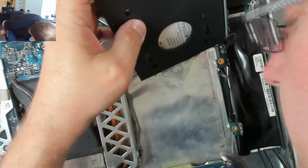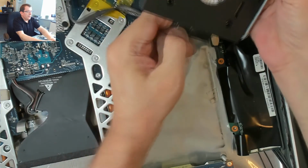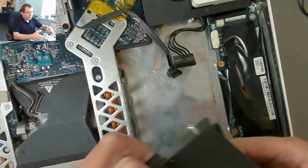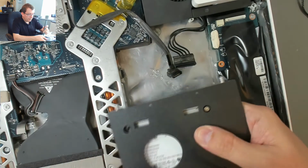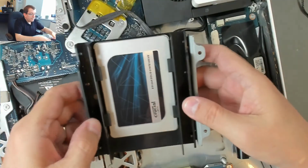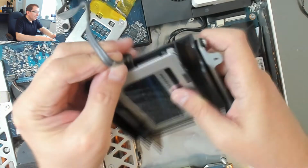Whoops. Oh no. That screw went down into the power supply, so I need to get that out. Definitely. There it is. Okay. Probably shouldn't be doing this over that anyway. I'll do it like this. Okay. I mean, that looks intentional, doesn't it? That's great. So now this will go here.